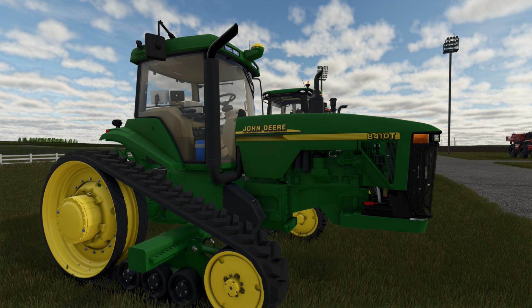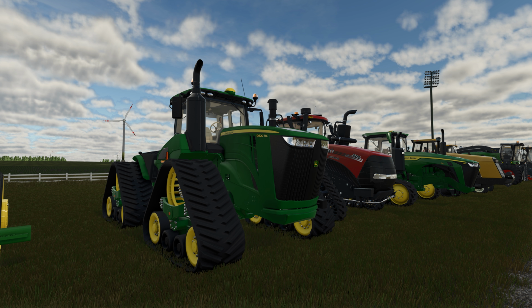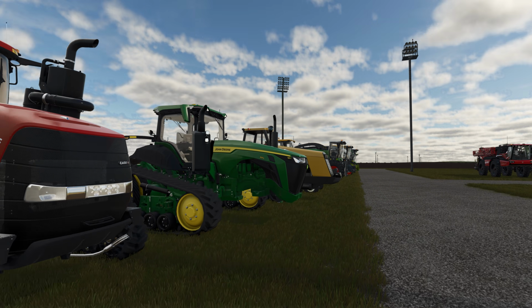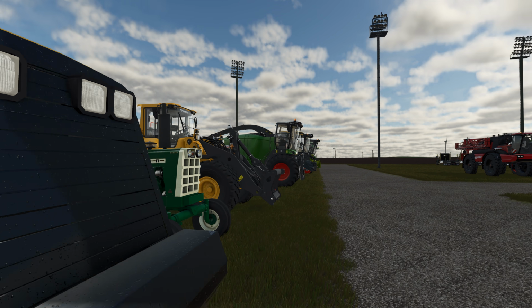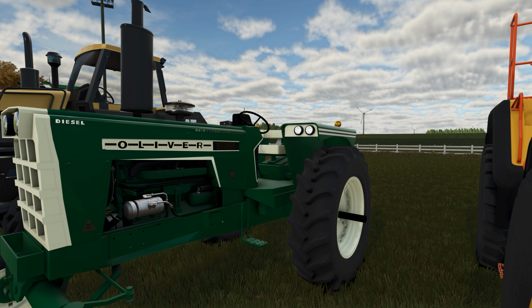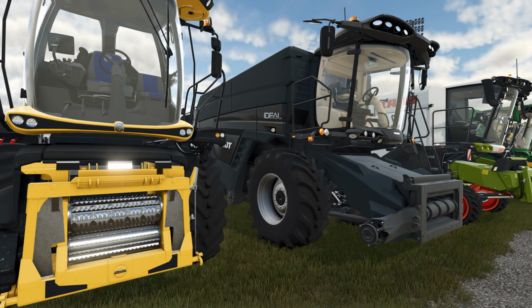An old T-Track 8410 T-Track. 9620 RX. 500 quad track, 410, 8RT 410, old 85D Cat, old Oliver 1955, Volvo loader, and then yeah, you're already into the choppers. You got a Fent one and a Case one, that's it.